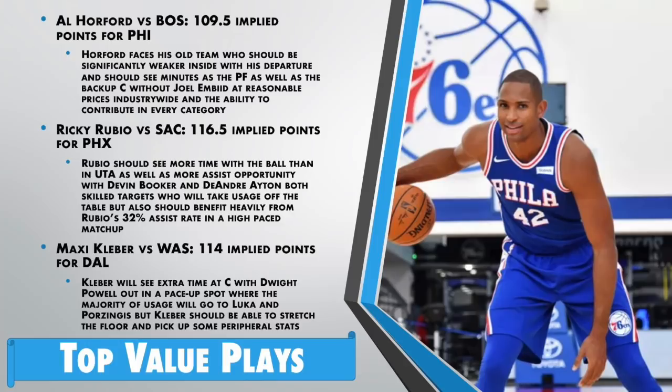Next up in the top value plays, we have Ricky Rubio in a matchup versus Sacramento, in which there are 116.5 implied points for Phoenix. Rubio should see more time with the ball than in Utah, as well as more assist opportunity with Devin Booker and DeAndre Ayton, both skilled targets who will take usage off the table, but also should benefit heavily from Rubio's 32% assist rate in a high-paced matchup.